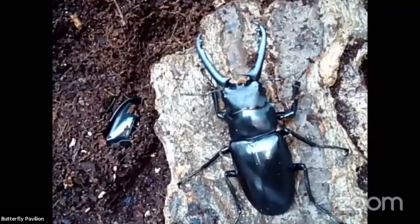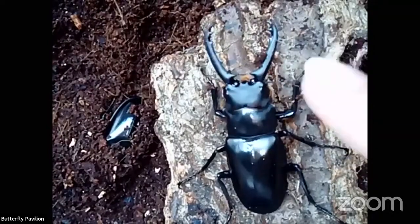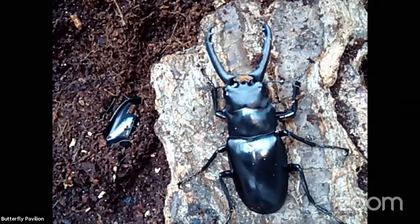They are a type of stag beetle. They're called stag beetles because a lot of these types of beetles have these really big horns on their head. You see them right there as he's looking around. They almost look like antlers, like on a deer or something. And especially for these beetles, there's a really big difference between the females and males.